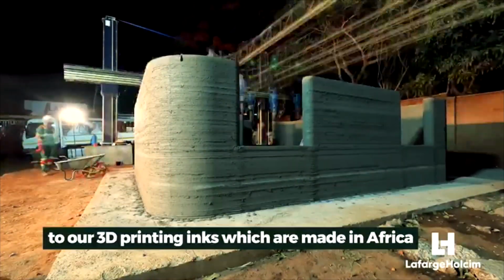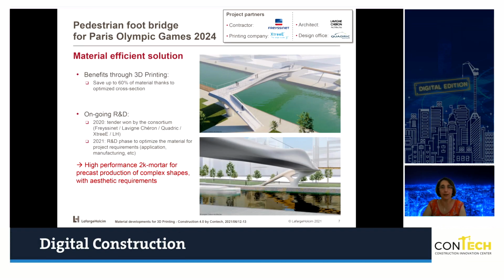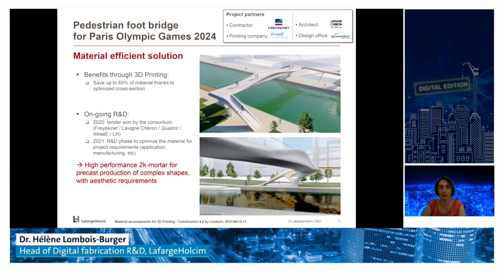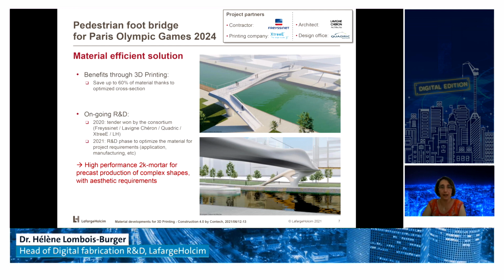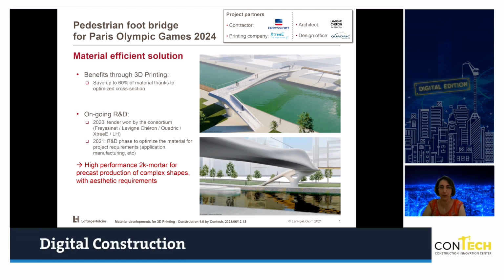And so now I'm going to discuss the first bridge project that we had. It's a bridge that is intended for the Paris Olympic Games 2024. In that case, as I mentioned earlier, what we target is to have better efficiency in terms of material savings, with up to 60% of material savings because we optimize the cross-section of the bridge, putting the largest parts only when needed.